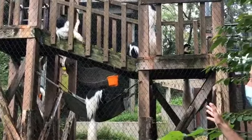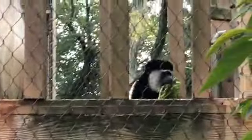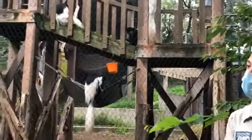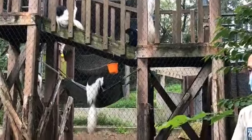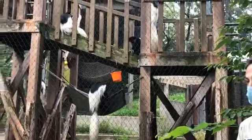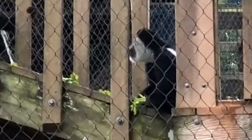So the colobine monkeys are a specific type that focuses on eating leaves, and they come from Africa. Asia has its own family of monkeys that eats leaves. Those are the langurs. And you can see our Francois langurs here at the Rare Animal Conservation Center. They're very popular. Maybe not as beautiful as these guys, but they've got a lot of other endearing qualities.